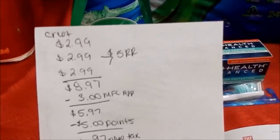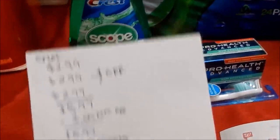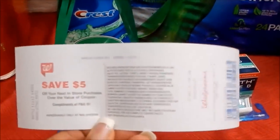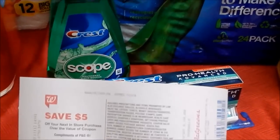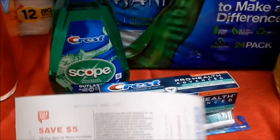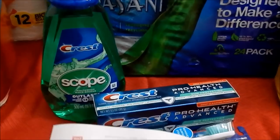I utilized $5 in points, which is 5,000 points. So my total came to 97 cents plus tax. And I did receive the $5 register reward. Now, the one good thing about register rewards is that they're not linked to any account. So if I wanted to take this reward and use it on another account to do another deal, I can definitely do so. However, I could not use this register reward to do the exact same deal.